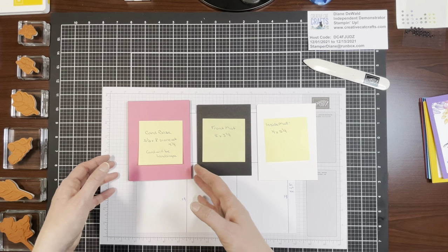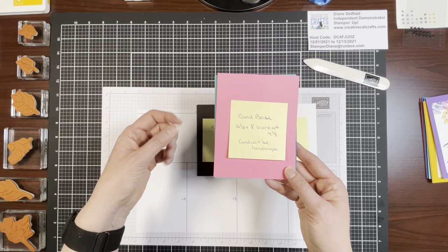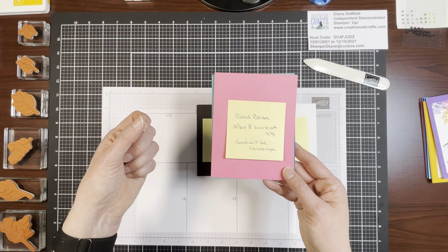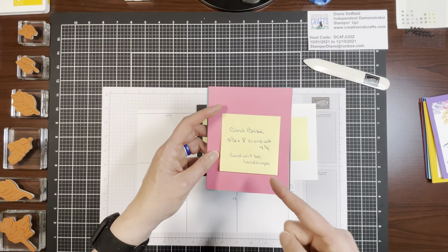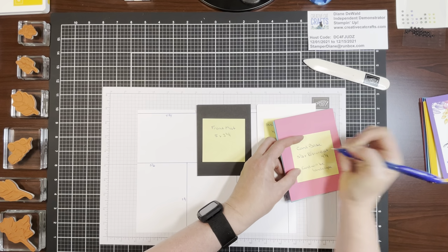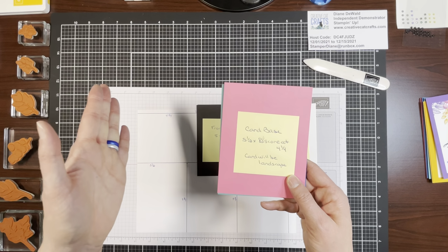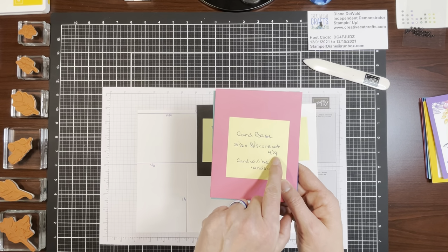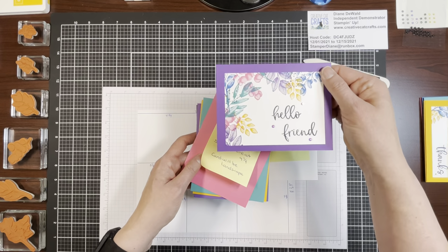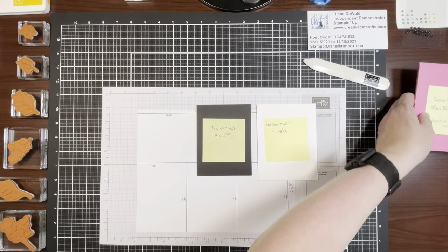So we start with our card base, and it is cut. We start with cardstock, which is 8.5 by 11, and I have that wrong. That should be 5.5 by 8.5. My apologies. So you take one sheet of cardstock, cut it in half, and then you score it at 4.25. And we're gonna make these cards landscape. Landscape, portrait. So let me set those aside.